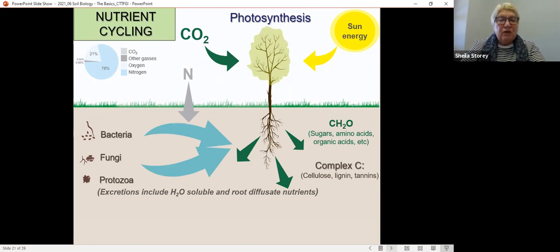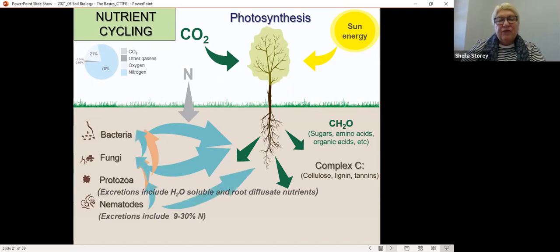The next group that feeds on the fungi and bacteria is the protozoa, and their excretions include water-soluble and root diffusate nutrients, again, which can be taken up by your plants, and that's your third cycle. The nematodes are the next group. They in turn feed on the protozoa, the fungi and bacteria, which I showed you earlier on. And then the feces or the actual bacteria and fungi, which have the nitrogen in them, is then released back to the plants. This is where the nitrogen comes up that is fed to the plants, and you in fact need less in your soil if you can get your nutrient cycling going by getting the biology to work for you.